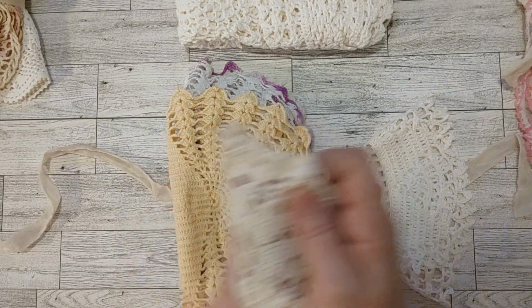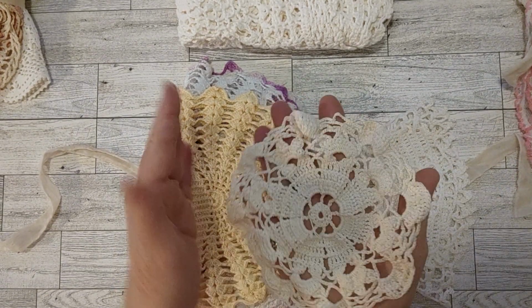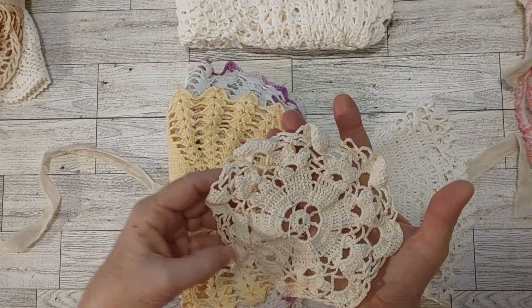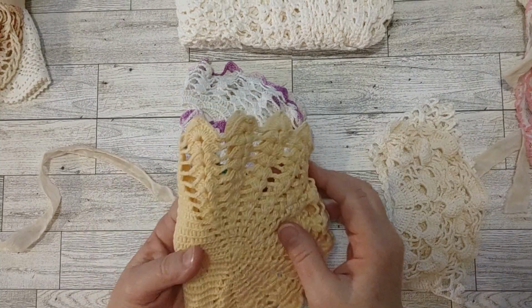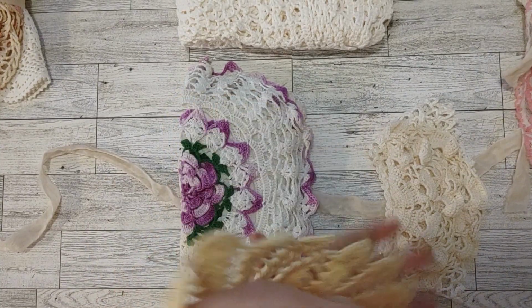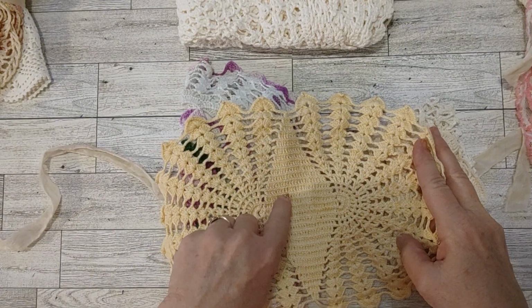And then a little doily. It's like the other one that I showed you. I don't see anything on this one though. And this one's really cool. I think this one's kind of special. I've never found one like this before. And it's got a little something right there.